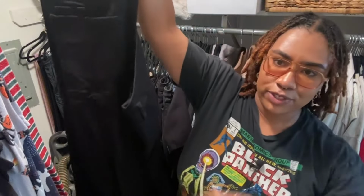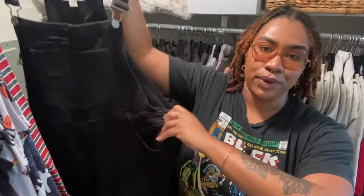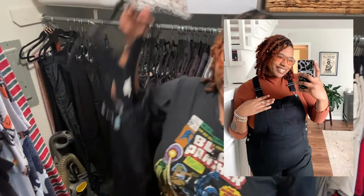I also have a pair of black overalls that are from Target as well that I absolutely adore. I always said I'd be the type of person that would never wear a pair of overalls till I found this black pair. I just think they're really cute. I don't think I could ever do the denim version and look like a farmer, but I think these are really cute. And like I said, they're long enough for my long legs, so they are definitely a keep.